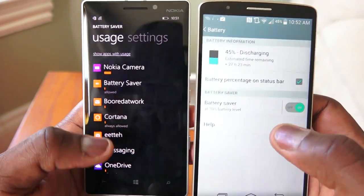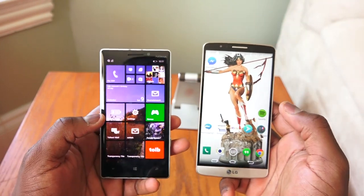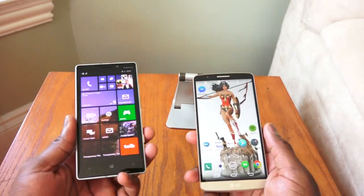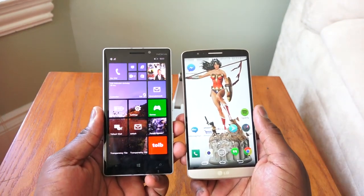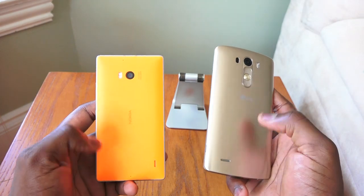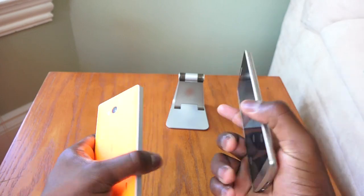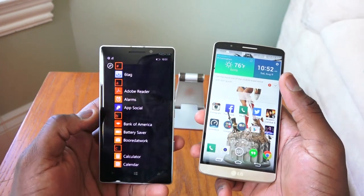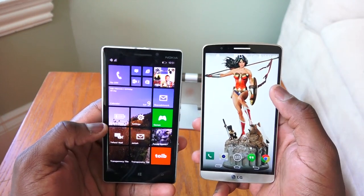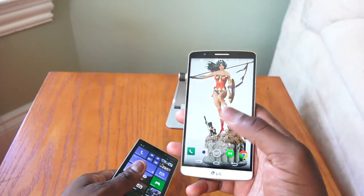So when looking at both devices, I have to say the G3 is my winner here. Why? Well, you've got a new QHD display, which is very nice. You've also got great battery life performance in there. You've got a decent camera. It doesn't compare to what the Nokia does, but it's still close enough. And of course, you've got a huge bump in specs altogether with your 3 gigs of RAM, Snapdragon 801, and so forth. But overall, I think the LG G3 brings a nice rounded package to the table compared to the Lumia 930, which still did fairly well.